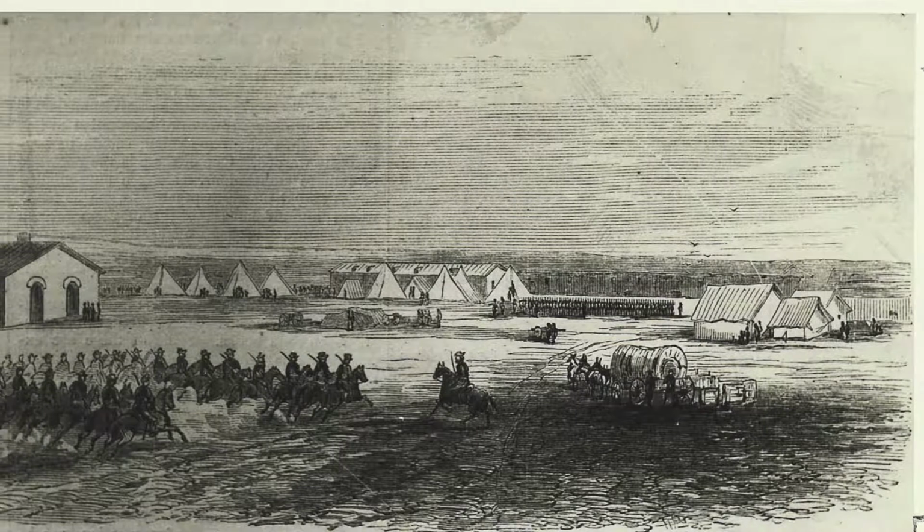This was the stage station at Pond Creek, established in 1865 on the Smoky Hill Trail. And of course, Fort Wallace owes its existence to this stage station. The first soldiers were camped near this station to protect the traffic on the Smoky Hill, mostly Butterfield's Overland Dispatch, and that evolved into Fort Wallace. So, yeah, a big piece of our story.